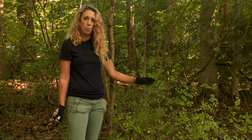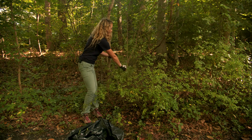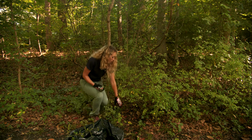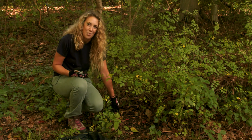There are several different ways to remove this small shrub. The first is simply cutting it back, making sure you bag everything because it does often have small seeds called rose hips on it that we want to dispose of correctly. You can also get all the way to the ground and attempt to pull it out from the roots, but again, be careful as it does have thorns.